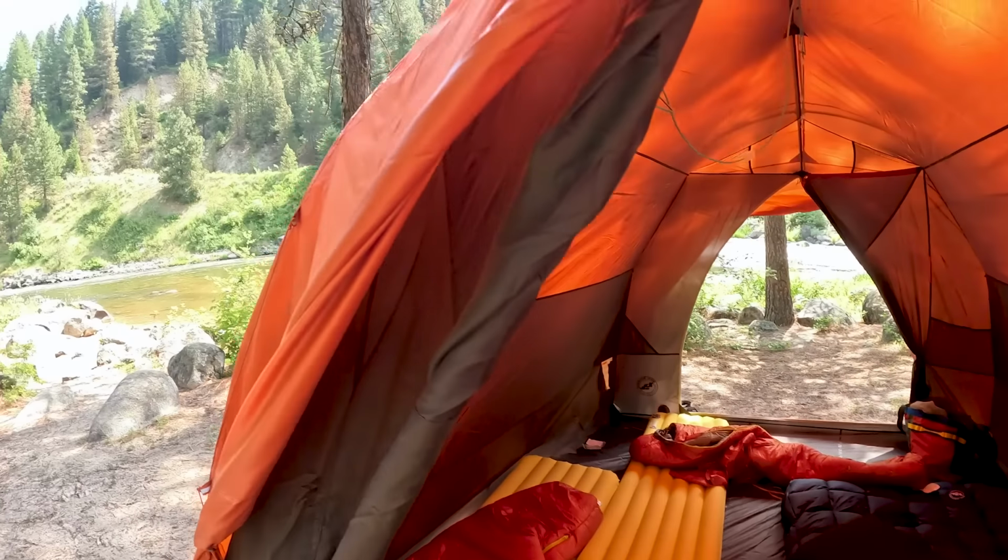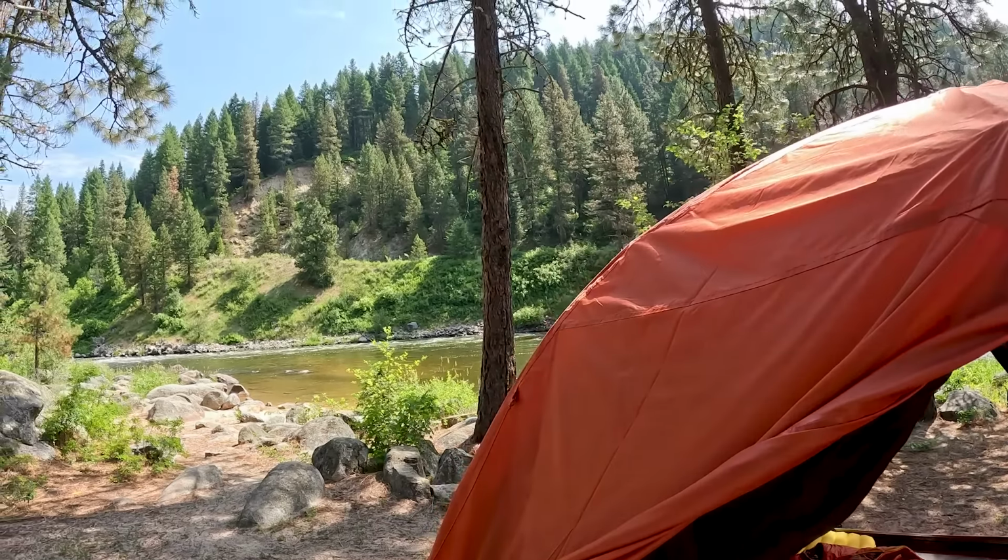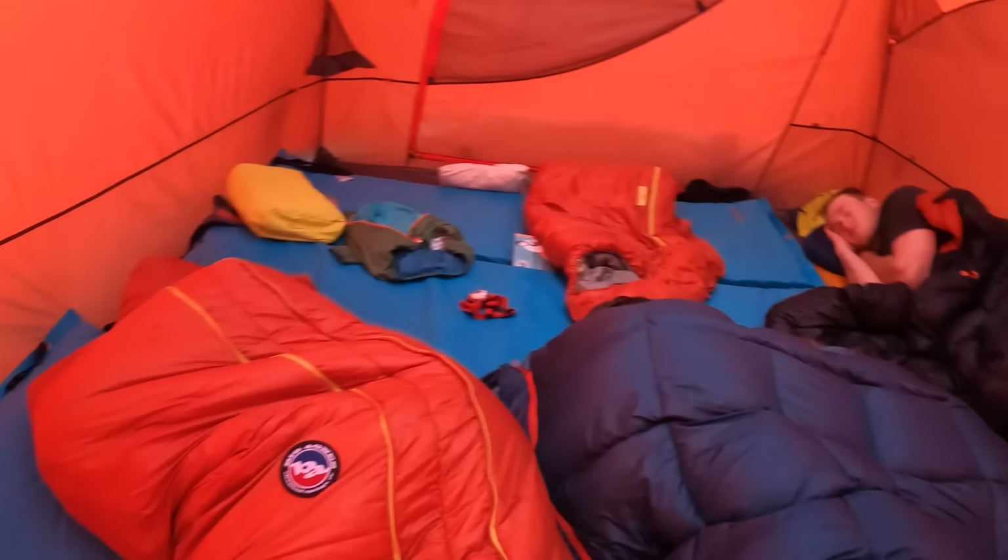It is absolutely massive, and one of the coolest things is it has a lot of height. My head, obviously, I'm pretty short, but a friend of ours actually slept over because we had the extra space. He's over 6 feet tall, and he found that one thing that's really nice about this tent is that he could totally stand up in it and feel comfortable. Definitely one of the cool things about this tent is just the simple space. It feels very airy, feels very nice.